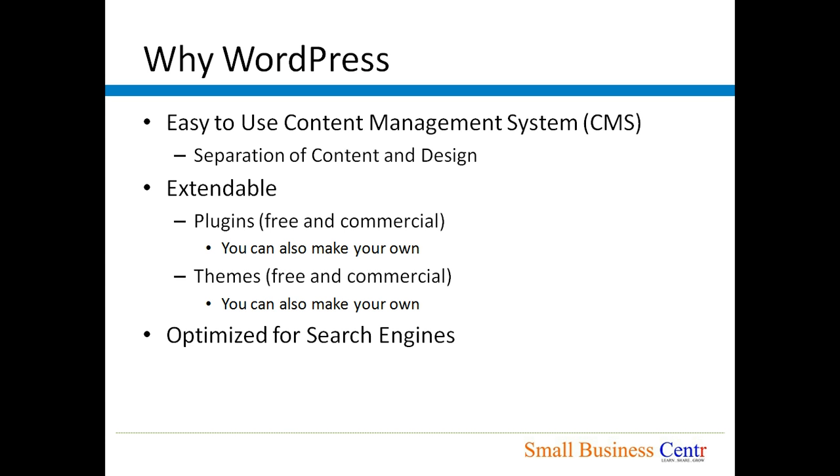So for example, when you went to our website, smallbusinesscenter.com, you noticed that it is a membership-based website. And there are a lot of things happening in the background for the membership site that you as a visitor won't see. We also have a plugin on our website that I'm going to show you how to install today, which optimizes your website for SEO, for search engine optimization. So a visitor to your website will not see that plugin, but in the background, it optimizes your website so that search engines can easily index you and find your website better.